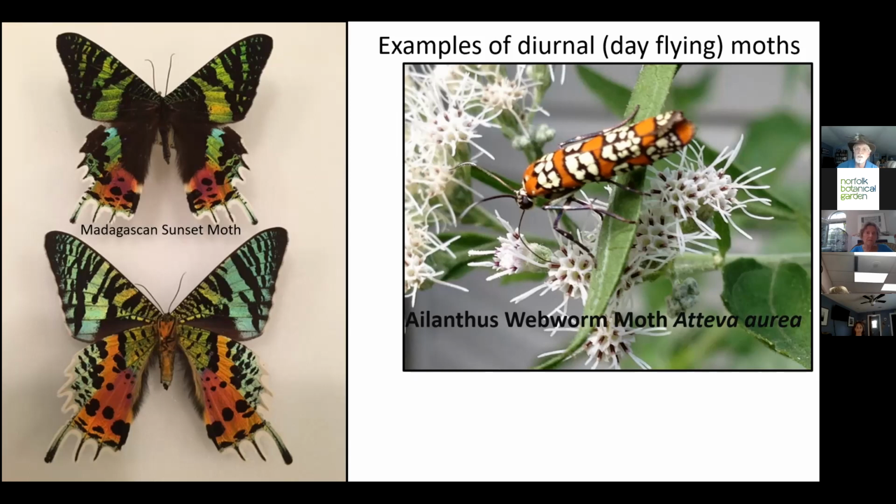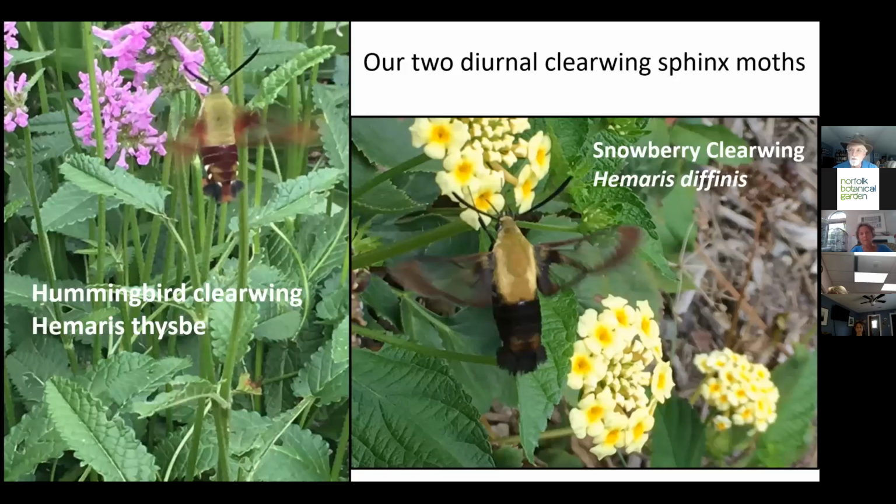So, these are 2 of our diurnal clear-wing sphinx moths that most people have probably seen, and that's the Hummingbird clearwing and the Snowberry clearwing. So these aren't large moths, but you can see how the body style and the coloration is made to imitate a bee. People do mistake them, I guess, for hummingbirds because, even though they're very small, the way they go to the flowers and they nectar the same way and they hover. So a lot of times, that's a case of mistaken identity, saying, well, is that a tiny hummingbird?